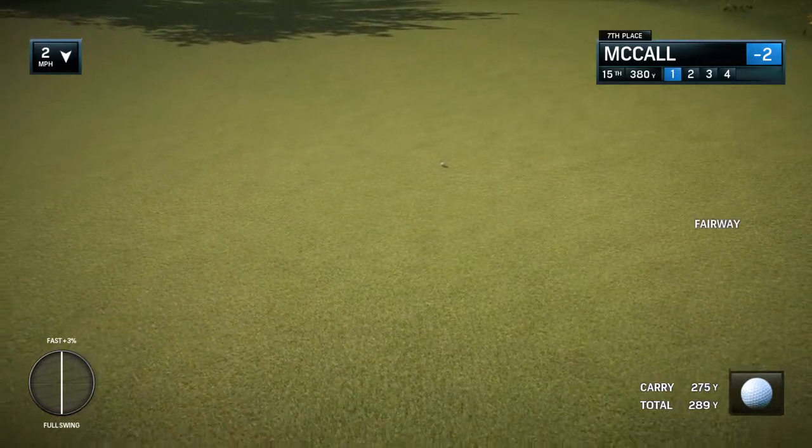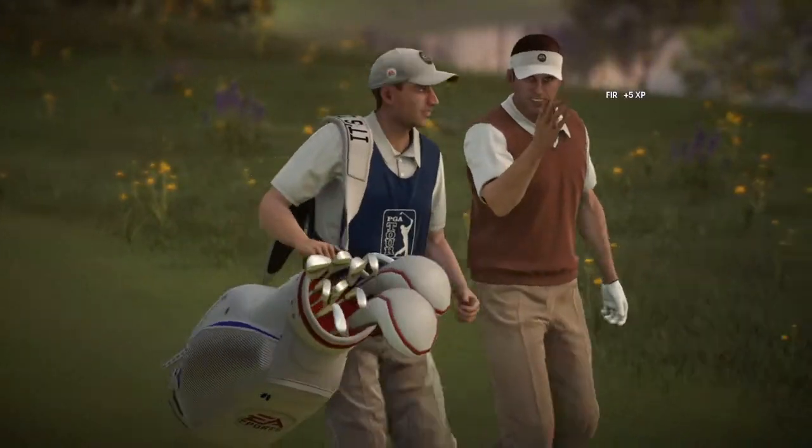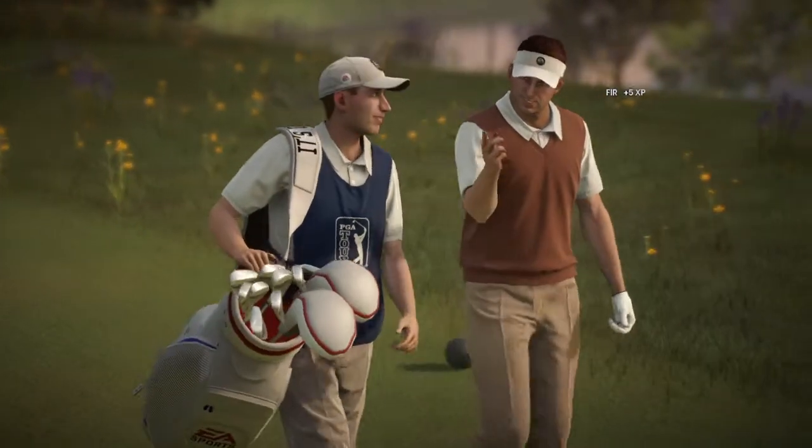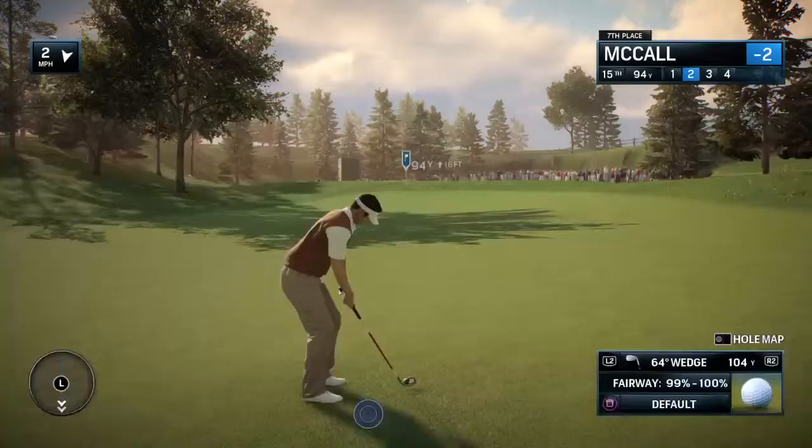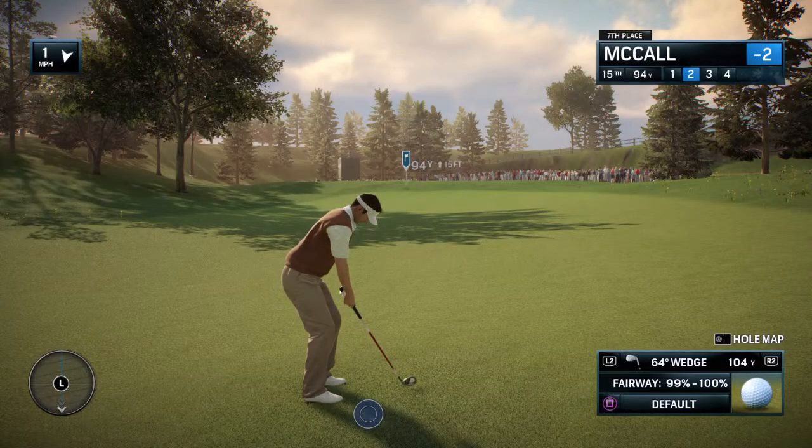Paying attention like a little kid at school, Frank. That baby's sitting up. It's got the best view as well. You don't even need binoculars from where that ball is. So this is where club selection becomes much more important. Uphill, make sure you have enough stick, and then swing away.